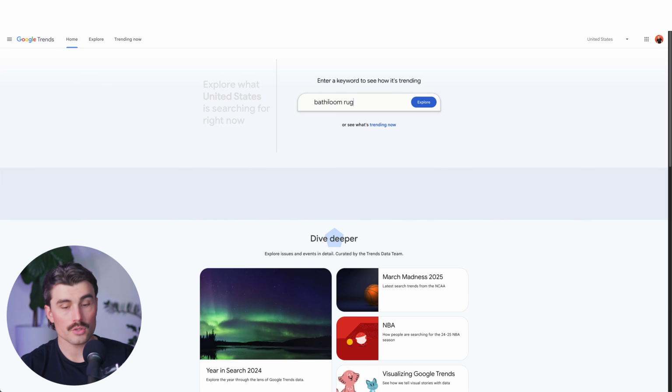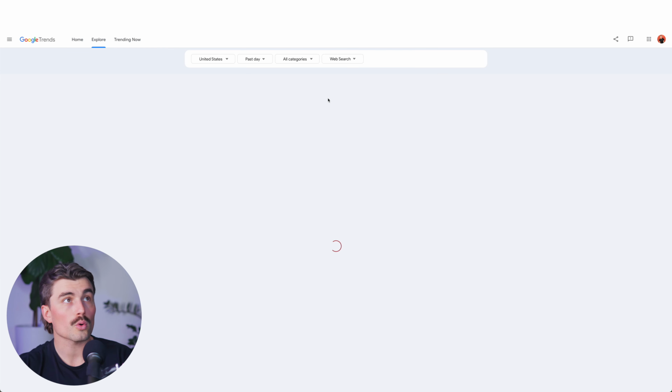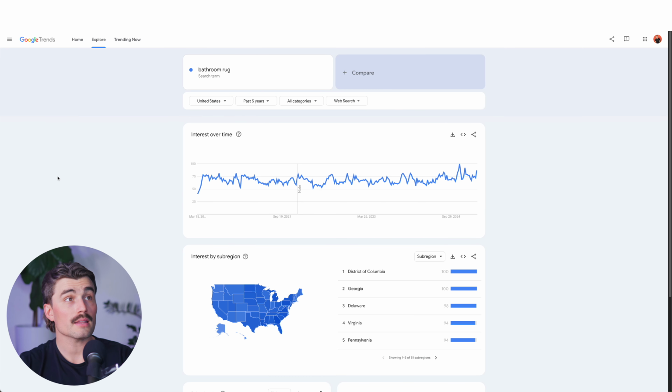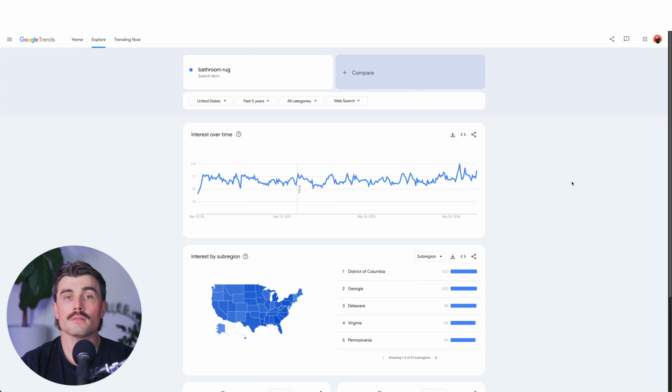We can go ahead and search for bathroom rug and hit explore. And we want to search for the past 5 years, and we see that this has steady search volume over the past 5 years, as this is something that people need to buy when they move into a new apartment, or it's something that just gets worn out over time.